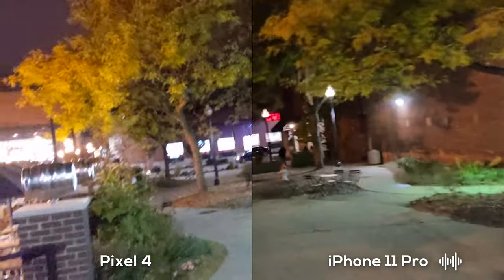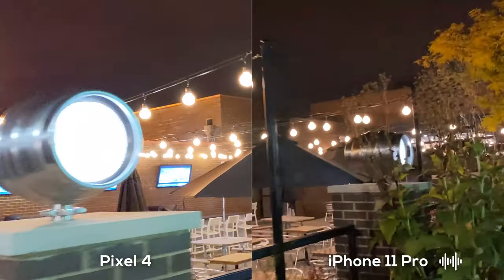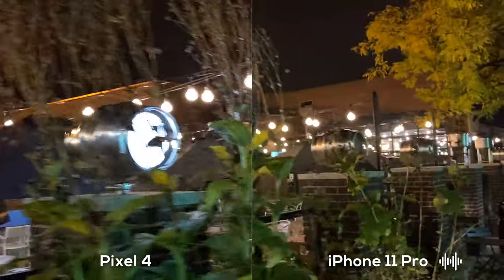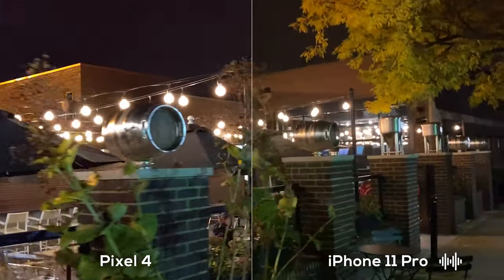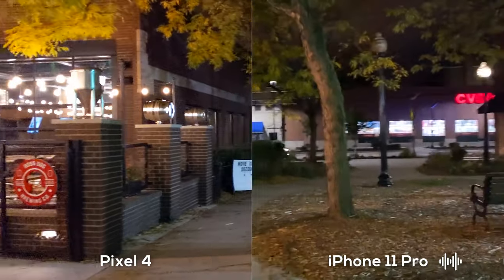around. Just going down some steps, keeping the video as steady as possible. And the video clips do look really good on both devices, with no highlights overblown, while still pulling out some details in the shadows.